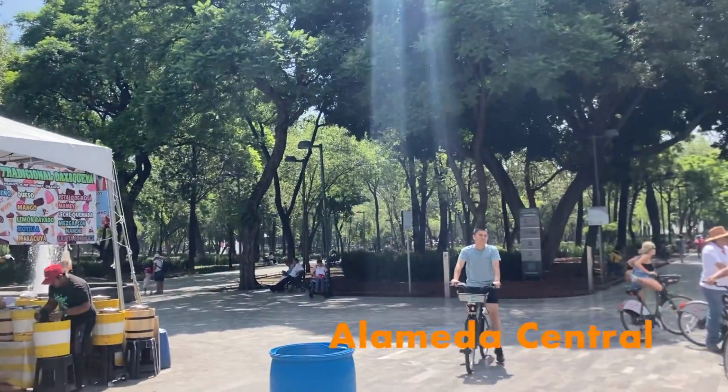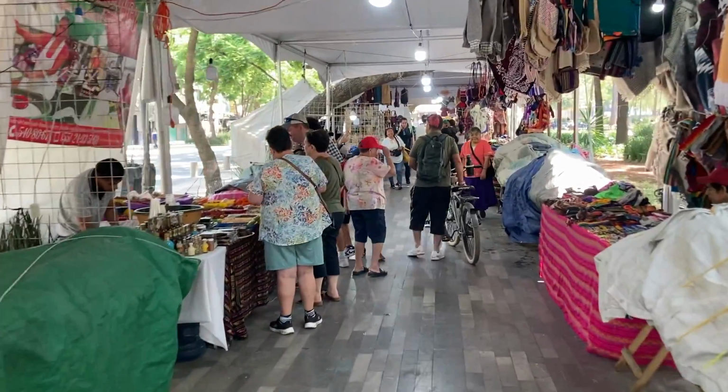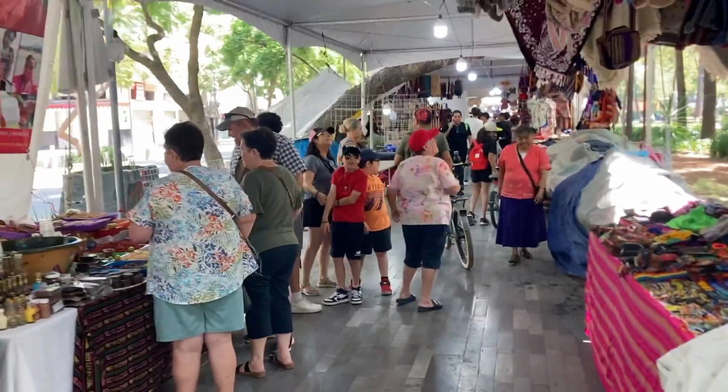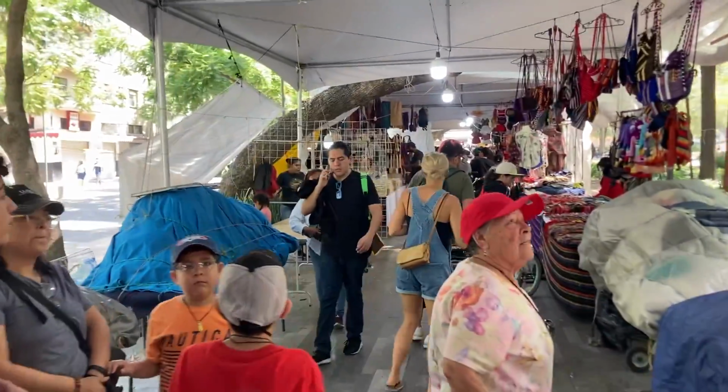And this beautiful park connected to Bellas Artes. We're gonna park the bikes and go check it out. And the Biciruta takes you all over the city. You can just hop off the bikes or just veer off and you get all these cool experiences. I'm looking for sunglasses because you may have noticed me squinting a lot. Jackpot.